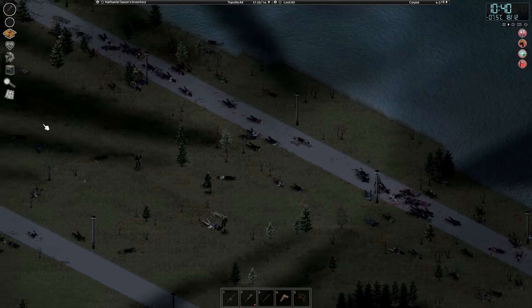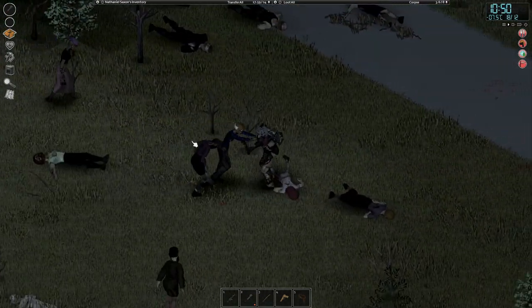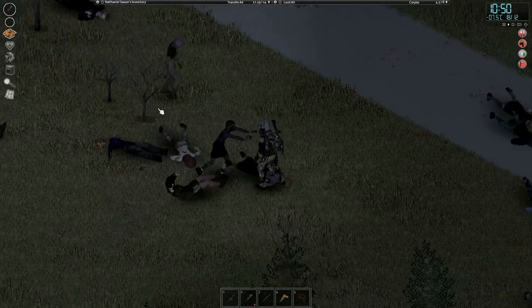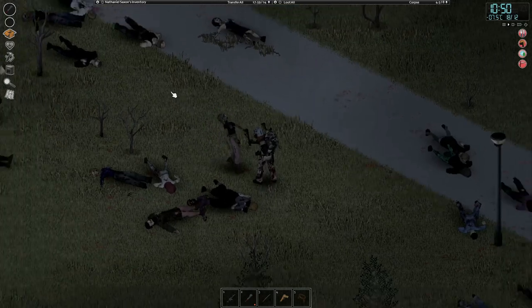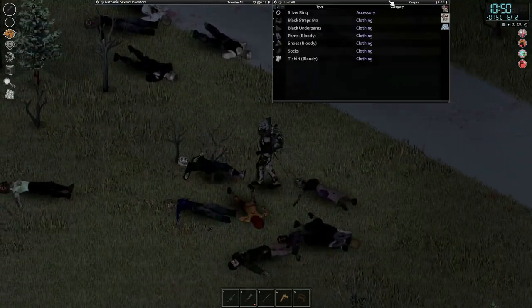Yeah, there's still quite a few more to get through, but we can do it. We've done it before, we can definitely do it again. As long as I don't run in head on like that, should be fine. Do also need a lighter, so if one of those crop up, that'd be ideal.